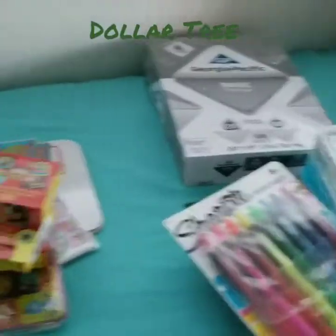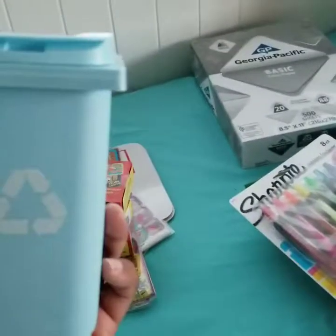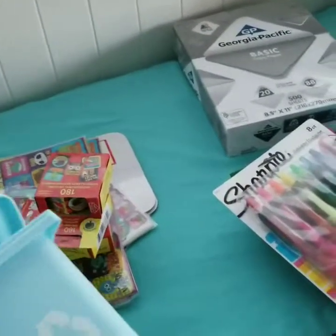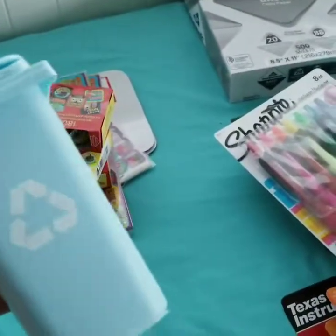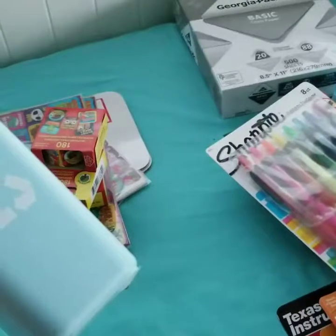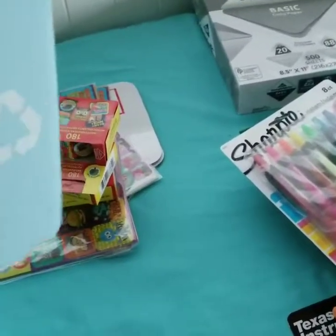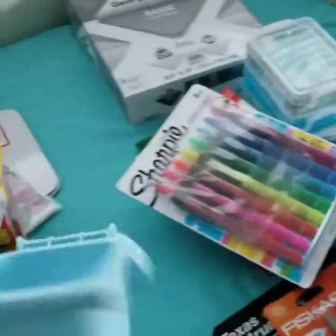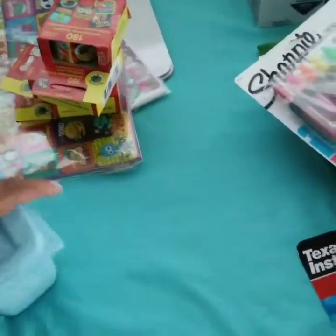With the dollar store, I got this really cool recycle bin just to put on our desk so that when we have little papers, wrappers, and things of that nature, instead of getting up and going to the trash can, which is not really that far from the desk, this just saves time. Thought it was cute.